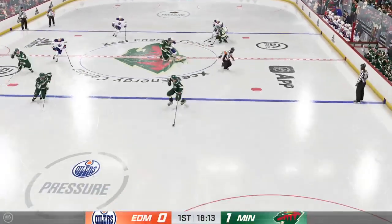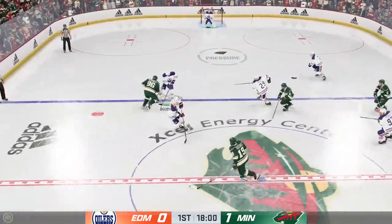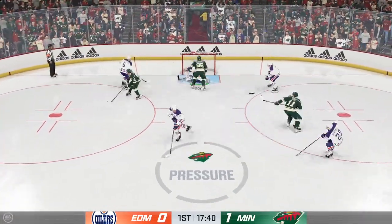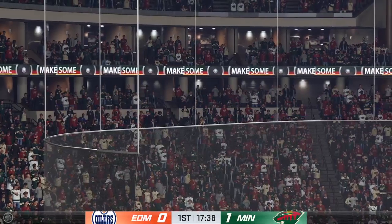And they win that neutral zone draw. The Wild have the puck in the open ice. Moves it quickly over to Hyman. The Wild have gained possession off the wall. Cover! Ross gonna give everyone a chance to breathe and hang on to the puck.